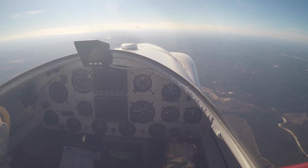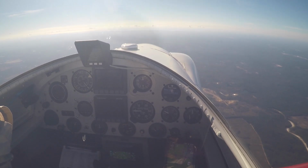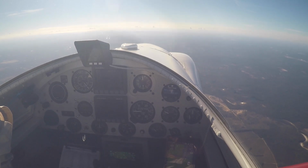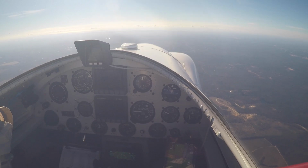Standby airspeed. Number 8 Romeo Juliet, radar contact 4 miles northeast of the Phoenix Springs Airport. And verify you're looking for vectors for the RNAV-17. 8 Romeo Juliet, roger, fly heading 300, verify type landing.